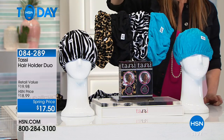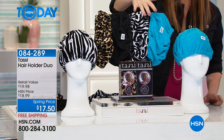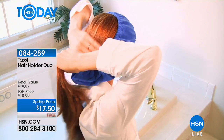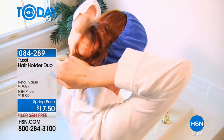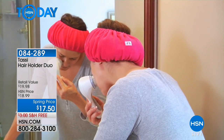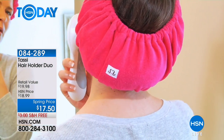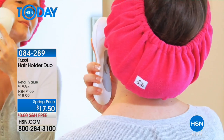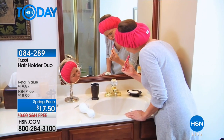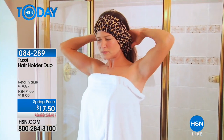This is the way to maintain your blowout, to wash your face without getting your hair wet, to be able to keep your hair looking beautiful as you're doing your makeup, not to kink it with a ponytail or put it up in a bun or wreck it. If you notice that it's really hard for you to grow your hair out because you're getting the breakage around where you would put a ponytail to keep your hair out of your face, or maybe your hair is too short to put it in a ponytail, the Tassie is your answer.